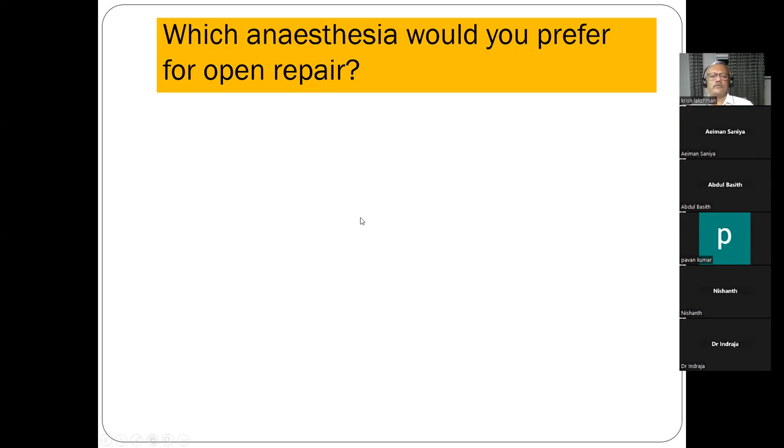So which anesthesia would you prefer for open repair? Raveen, I don't think I've asked you anything today. General anesthesia, sir. Okay. Being a first year, I'd like to ask you some more simple questions. Go back one step, what are the kinds of anesthesia available for open repair? Sir, general anesthesia and spinal anesthesia, sir. Anything else? We can get regional block anesthesia, sir. What is regional? Is spinal anesthesia regional? It's a type of regional block anesthesia, sir.